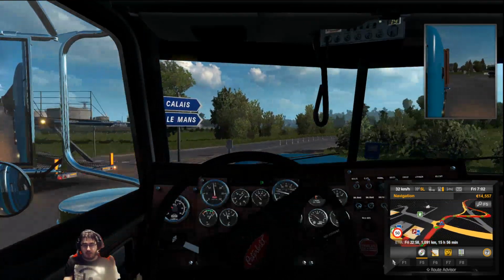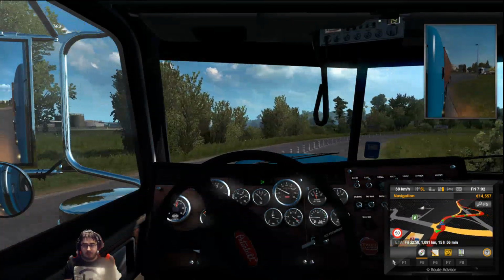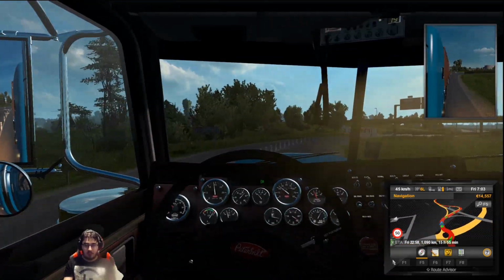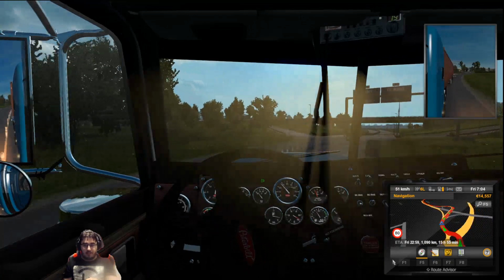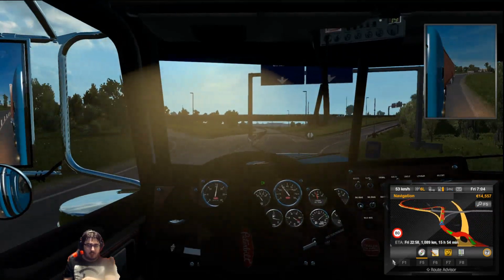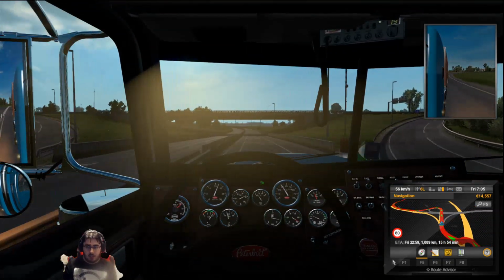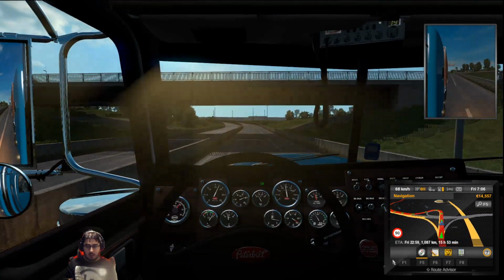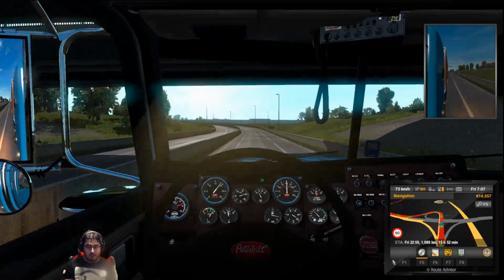Please take the exit. Okay, we're going towards the cabaret, of course. Oh, some damage again. Whoa. We're heading for Le Havre. I say Le Havre, probably. I don't know how to say it. So let's get on the road.